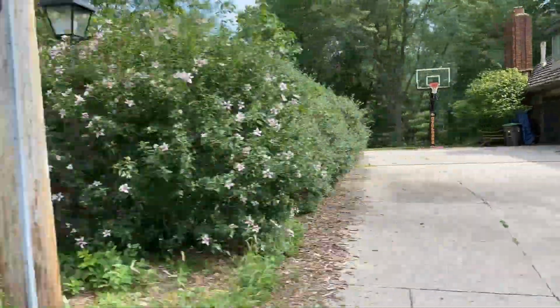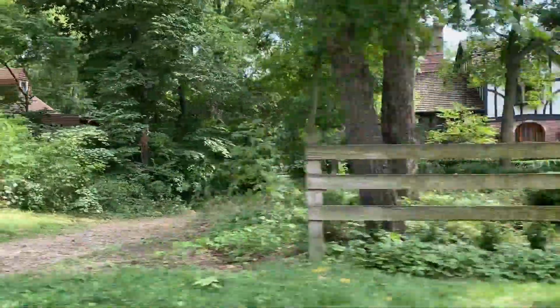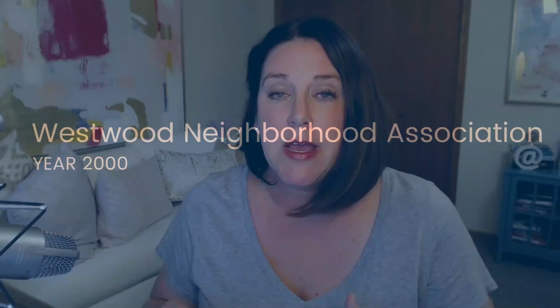The very first neighborhood tour, our community that we spotlighted is Westwood. Westwood is a really cool neighborhood that is south of Grand to Walnut Creek and between 45th Street about and 63rd Street. Now, the neighborhood's been around obviously a really long time, but in the year 2000, some neighbors got together and decided that they should form an association. So Westwood Neighborhood Association was born in the year 2000, and it's actually a voluntary association.